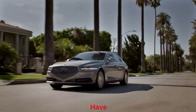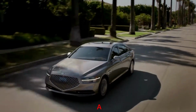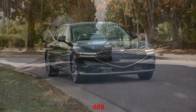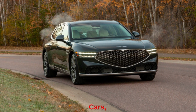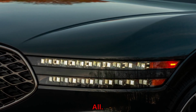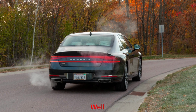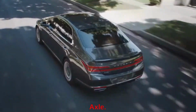All G90s have a twin-turbo V6 under the hood, but the more expensive editions upgrade to a 375 horsepower model with a mild hybrid powertrain that nets 409 horsepower, equipped with an 8-speed automatic transmission that is hidden in all cars. The G90 packs a head full of low-end steam and makes no noise at all. Its suspension combines camber and adaptive dampers for a smooth, well-tuned ride, and is upgraded on mild hybrid vehicles with air suspension and rear axle.